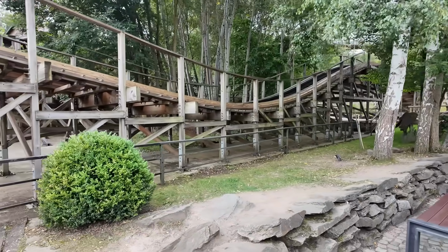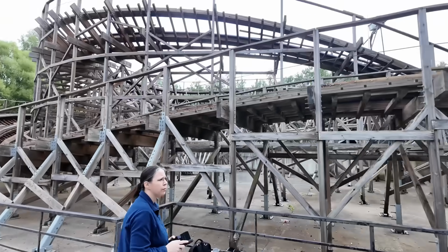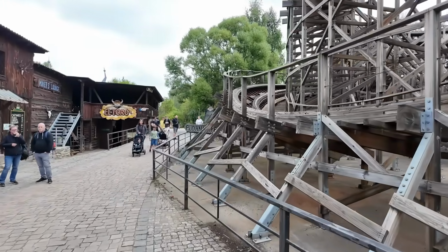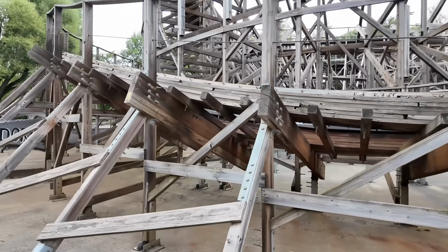You can tell it's had some retracking done recently though, like look at that just over there. Yeah, I reckon the entrance is going to be just over here. Oh, there we go. Toro. Oh, there's a big arrow, big hand pointing that way. Oh yeah, it's just over here. It's very quiet, which I'm surprised about for the summer holidays.